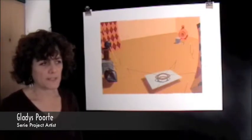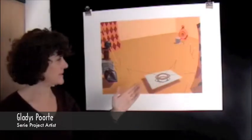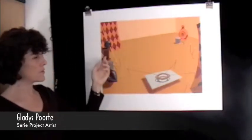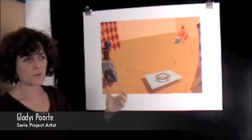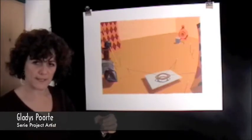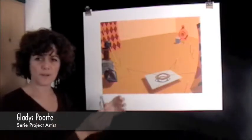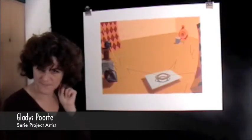Sometimes they are objects that everybody will recognize, maybe not in this case, but there are other things like the ball or a spool that anybody will recognize. And sometimes I will use those objects for the everyday connotation that they have, as well as for the other meaning that they will have in the new setup.